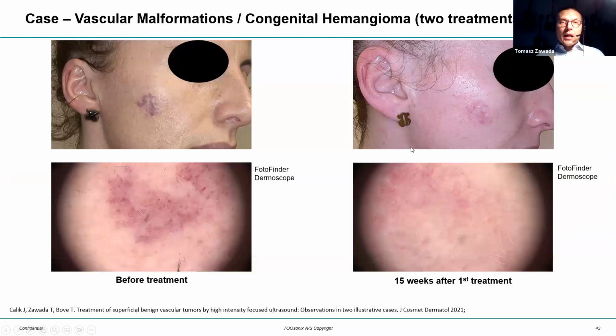Then another case, it is another kind of angioma. That's a congenital angioma. You know, it's a 40-year-old lady living with that her entire life. Everyone was telling her, well, it's impossible because any treatment would actually make it worse, which was true until she met our clinician, and he proposed the HIFU treatment, closing those deep supplies of blood into the skin.